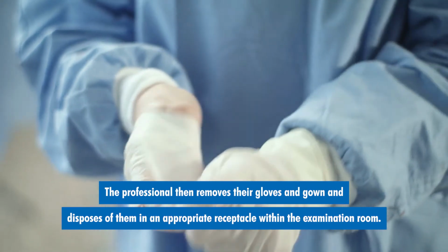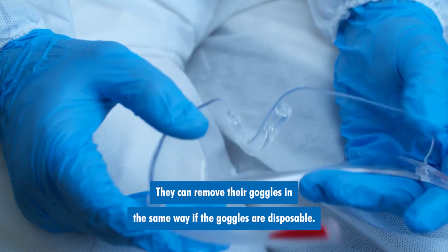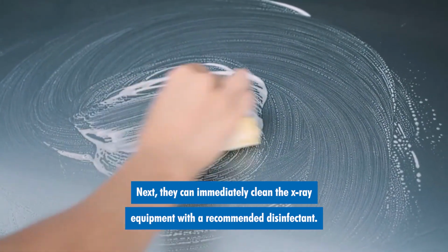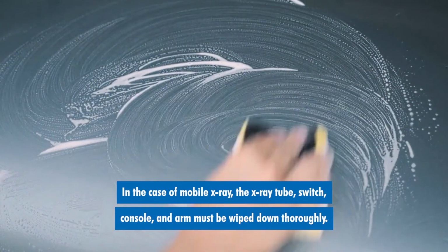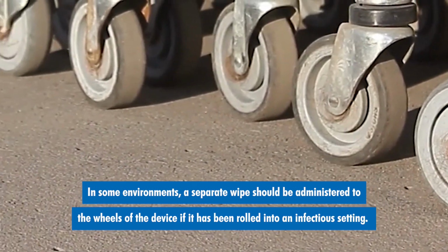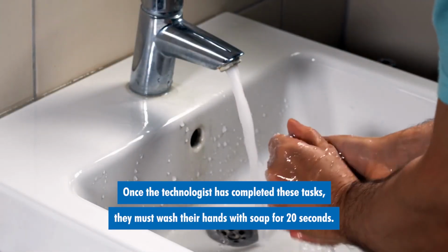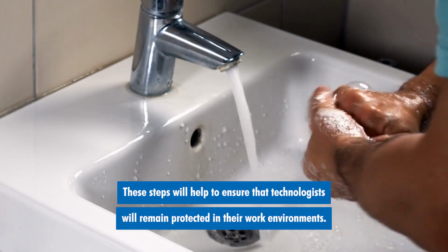The professional then removes their gloves and gown and disposes of them in an appropriate receptacle within the examination room. They can remove their goggles in the same way if the goggles are disposable. Next, they can immediately clean the X-ray equipment with a recommended disinfectant. In the case of mobile X-ray, the X-ray tube, switch, console, and arm must be wiped down thoroughly. In some environments, a separate wipe would be administered to the wheels of the device if it has been rolled into an infectious setting. Once the technologist has completed these tasks, they must wash their hands with soap for 20 seconds.